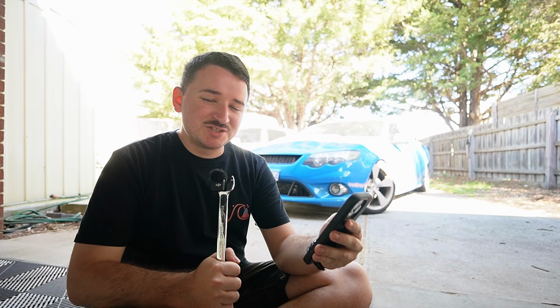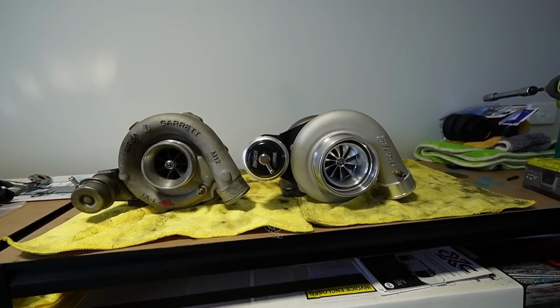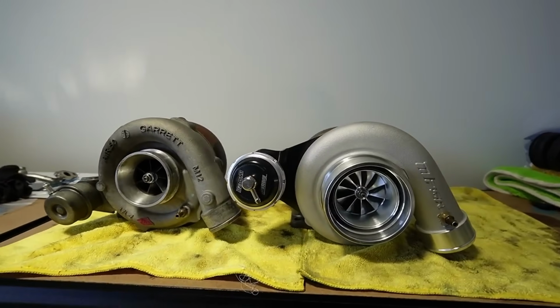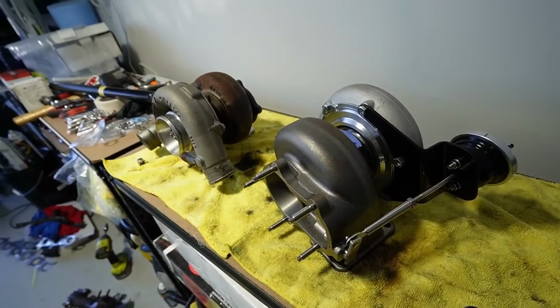Now, along with those Pulsar turbos, because they are built to suit the B series cars, you do have to get a couple of different brackets. So I did the Barra the World bracket for the Pulsar internal wastegate, which was $50. With that, I also did an IWG 75 with the extended clevis, which was $270.